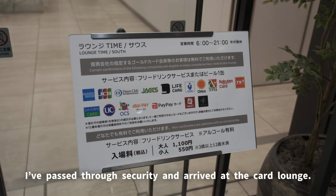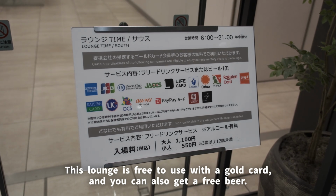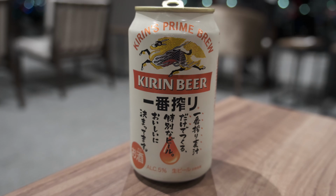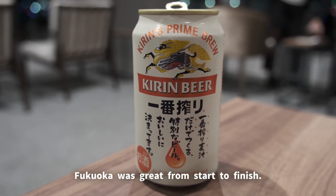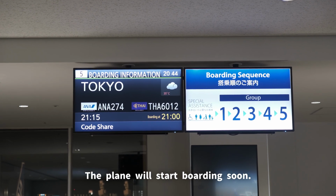I've passed through security and arrived at the card lounge. This lounge is free to use with a gold card, and you can also get a free beer. So I went ahead and got one. Fukuoka was great from start to finish. The plane will start boarding soon.